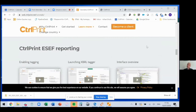And thirdly, we have a full support team, as we do with the normal CtrlPrint platform, who are able to advise you on how to apply your tags. We don't provide advice or information on which tags to apply, that resides with you as the corporate user. But if you want to know how to do something, we can certainly help you out with that, and with downloads and things like that.